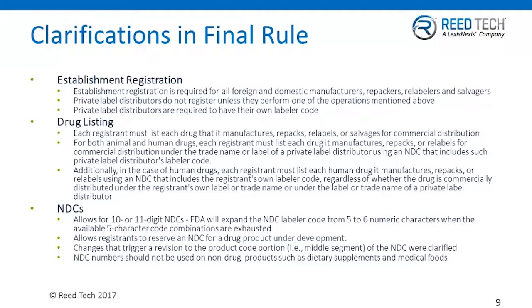There have been some revisions to NDCs as well. In the future, the FDA is looking to include the use of 11-digit NDCs. Currently, the format is only 10 digits, but what's happening now is that they're starting to run out of the 5-digit labeler codes that they've been sending out to new labelers out there. So they're going to look to expand the labeler code from 5 to 6 digits. It also allows you to reserve an NDC number.